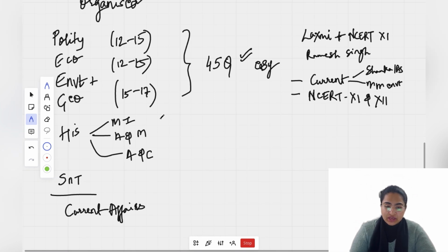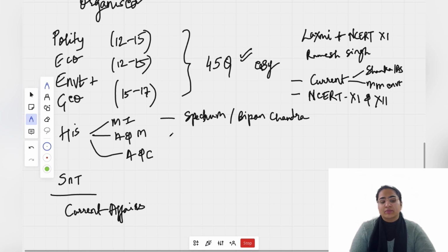Then next comes your history. So for history, Modern India by Spectrum is really good. You can use that, or you can do the Bipin Chandra book, whatever you are comfortable with. You can also do the NCERT. So whatever you are able to understand and comprehend better, stick to that, and that should work. For ancient, use R.S. Sharma NCERT. It's a really good book.